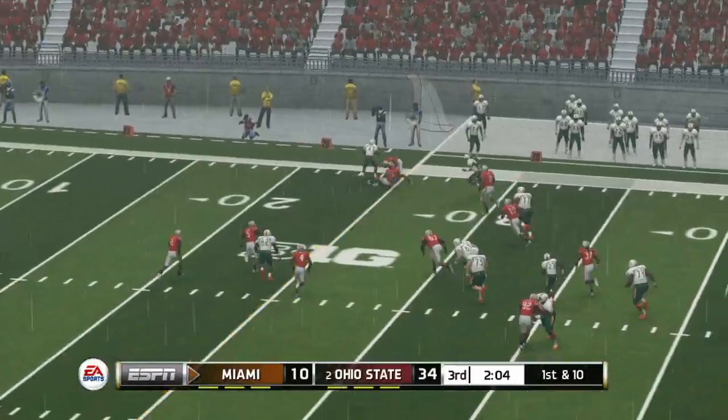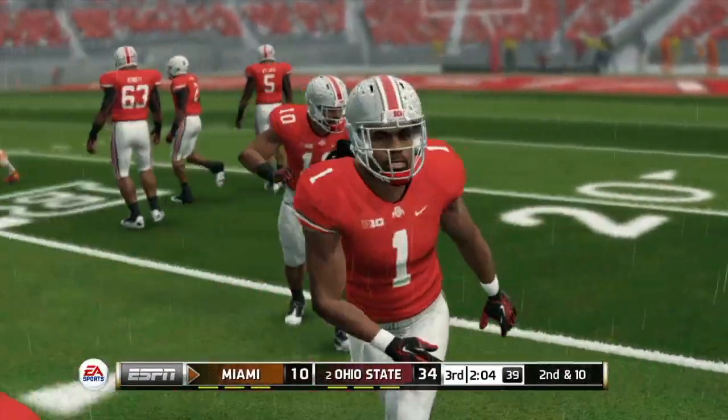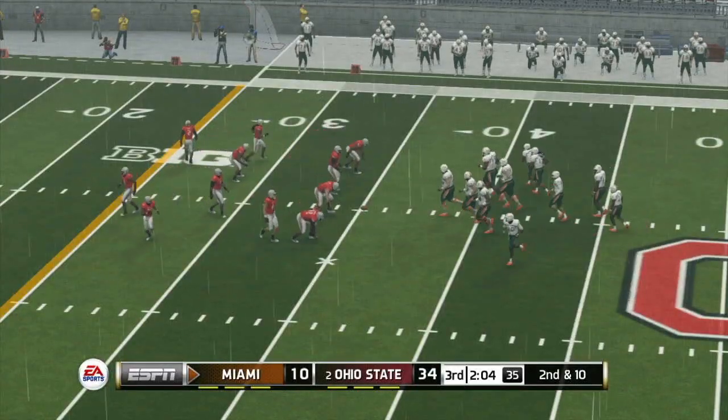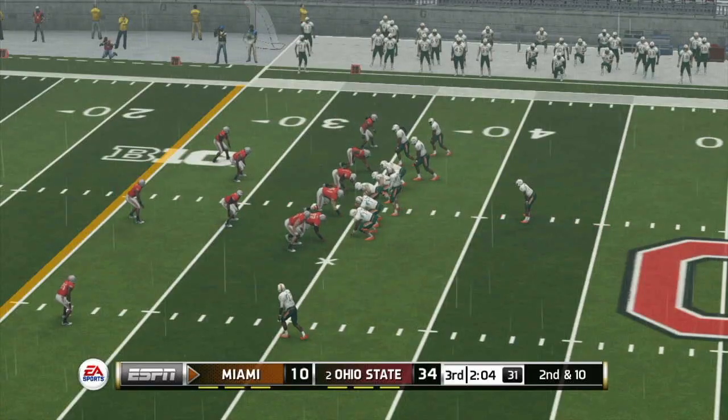Mike five. Fires incomplete. Number four, the intended receiver on the play. That makes it second and ten. Five to the mic. Check 82. Watch 82. Ball's coming 82.